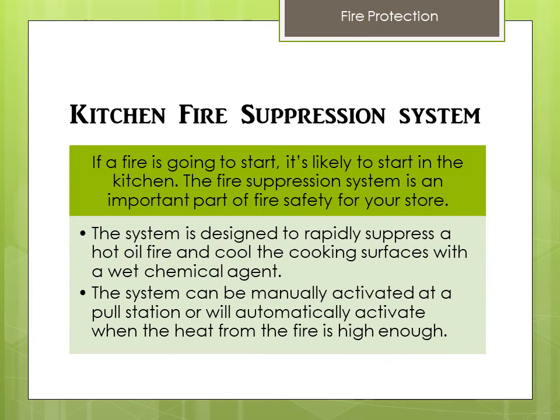Let's move on to the kitchen fire suppression system. If a fire is going to start, it's likely going to start in the kitchen. The fire suppression system is an important part of fire safety for your store. This system is designed to rapidly suppress hot oil fire and cool the cooking surfaces with a wet chemical agent. The system can be manually activated at a pull station or will automatically activate when the heat from the fire is high enough.